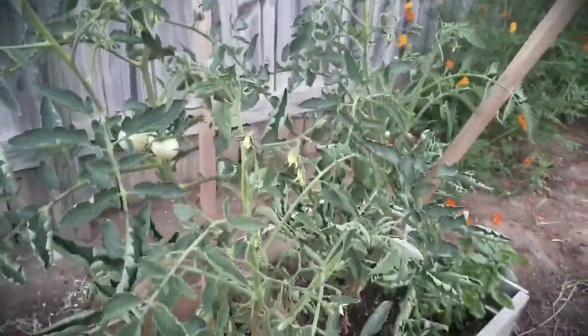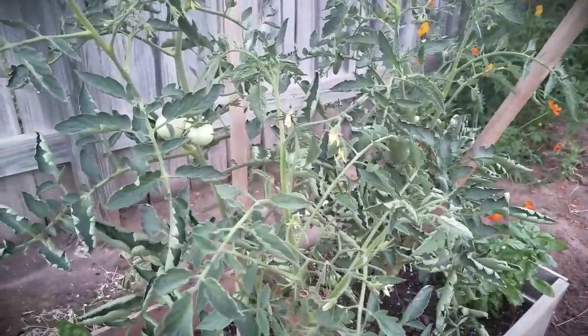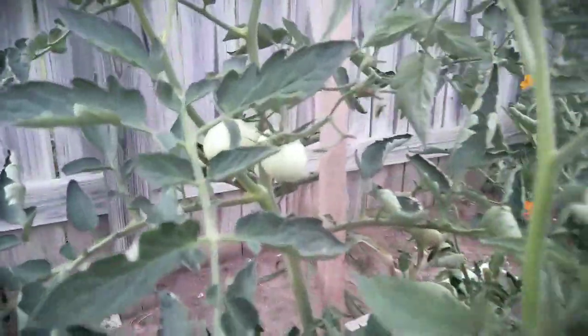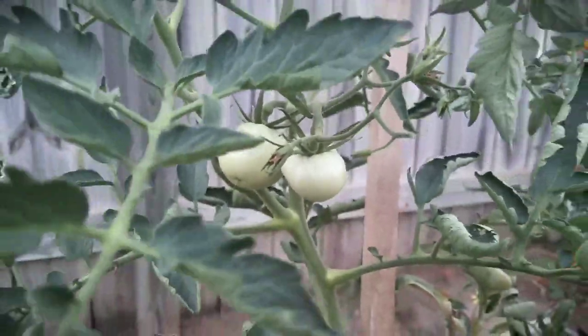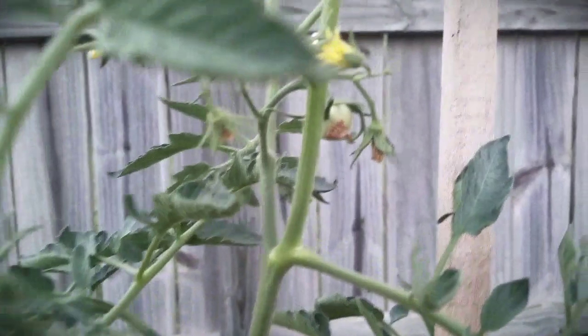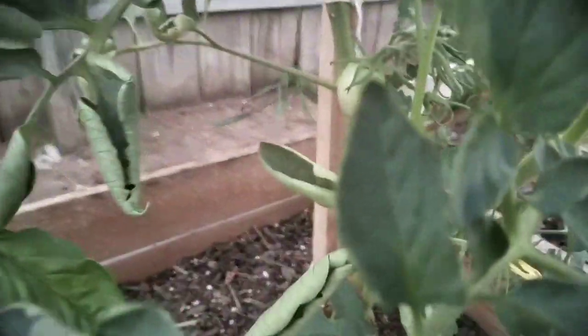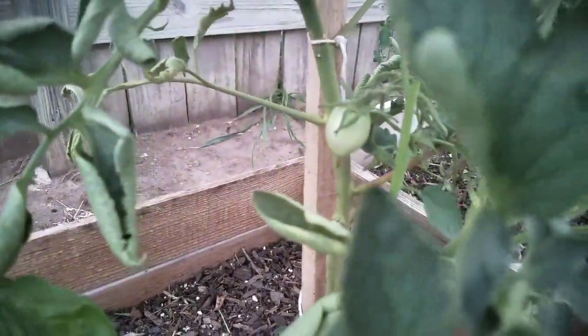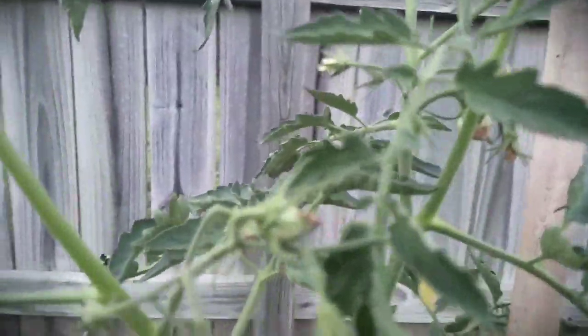These are my tomatoes. I have 3 plants right now. This is 2 of them. I got some tomatoes growing right there. Little one there. One down there. And hopefully a few more will set on before it gets too hot. But this week is going to be really bad.